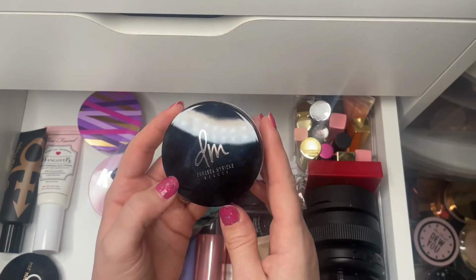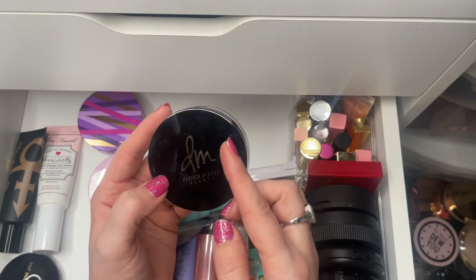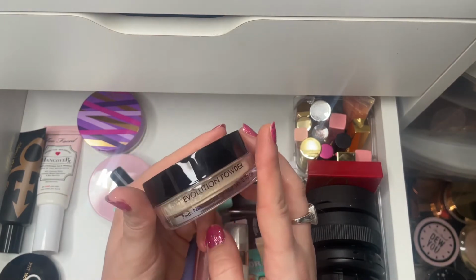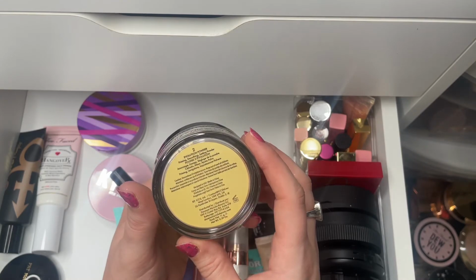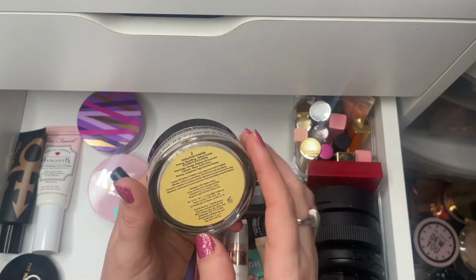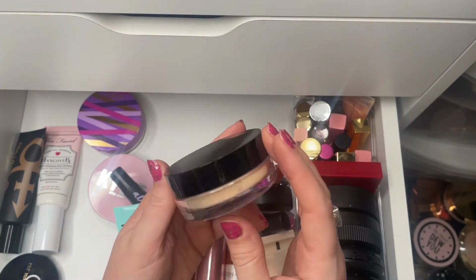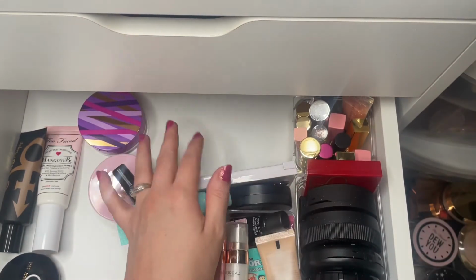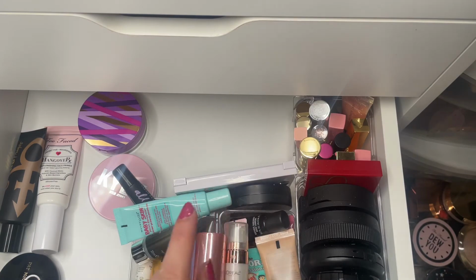All right, this is from Danessa Myricks, and again, I got this to do a full face tutorial with her brand. This is the Evolution powder, and this is in shade 2. I have not tried this out. Again, I was going to do that tutorial, which I'm going to do, so be on the lookout for that.